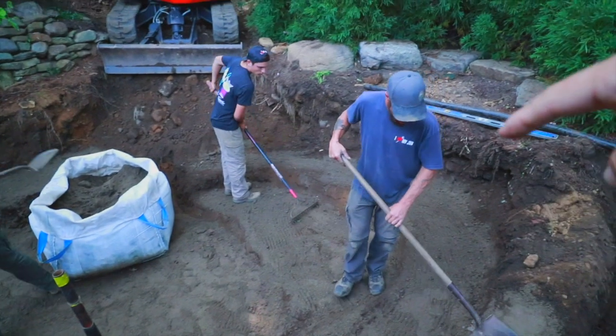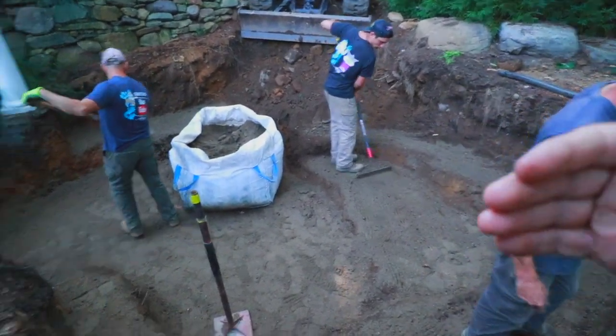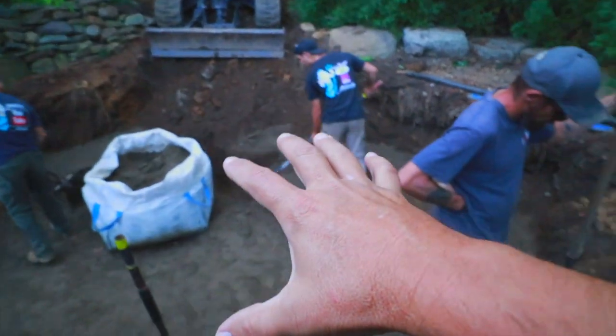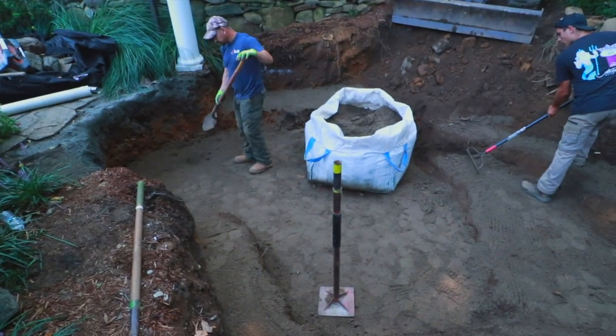It has a really cool shape, but that means if we don't get the water moving out of these cove areas, we're gonna end up with some dead spots. We've got our waterfall coming in this way. It's gonna wanna push the water straight across to our intake, leaving this whole side uncirculated.